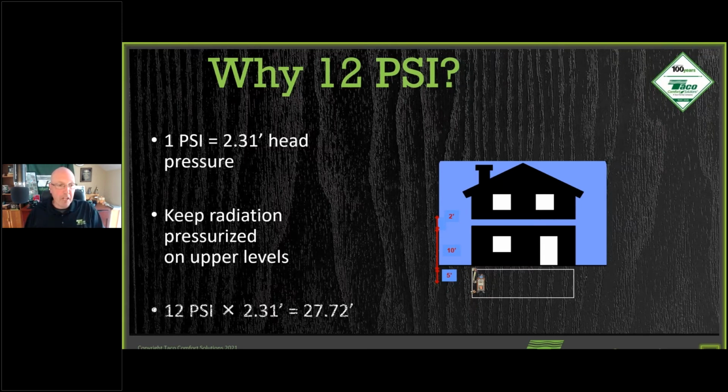Well, let's stop and think about that for a second. 12 PSI. Why 12 PSI? We can multiply that by our 2.31, gets us 27.72 feet. And you start thinking, okay, that's more than enough because we're only at 17. Well, you subtract 17 from 27.7 and you end up with 10.7.